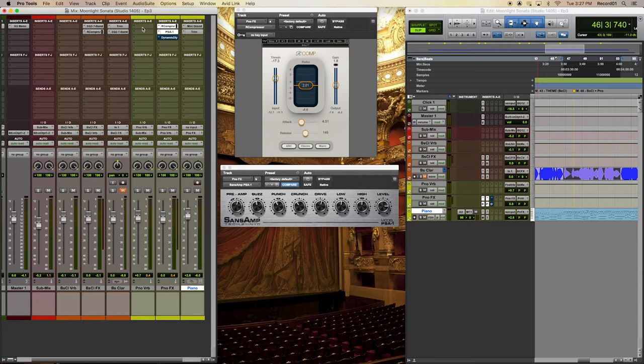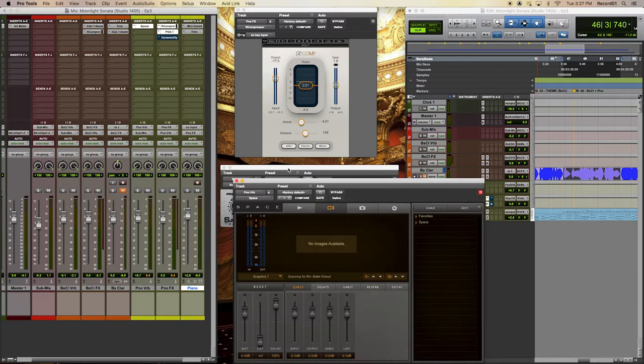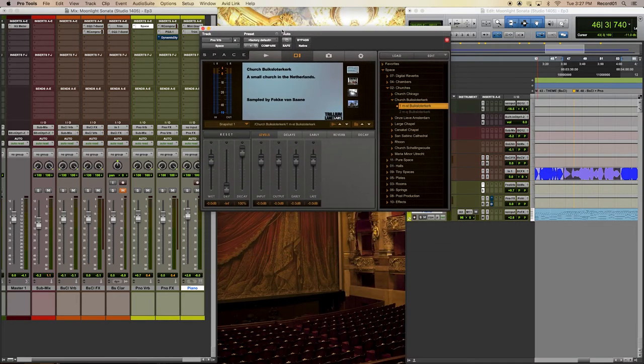If we go back here to the top of the inserts, multi-channel plugin, we go down to reverb, and we're going to use this one called Space. We can shut down these other plugins for now. So this reverb unit, Space, isn't necessarily a stock plugin with Pro Tools, but it does come with Pro Tools when you purchase it, and you just go online and download it from there.